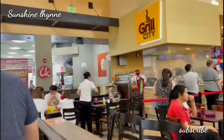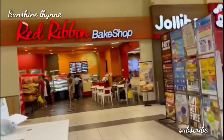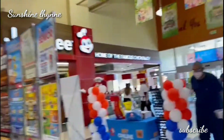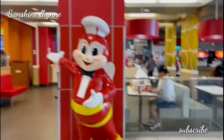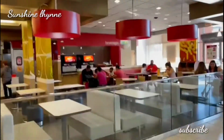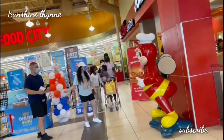Okay, so here in Cipercita, they have grilled seafood. Many people, they have Chowking, Red Ribbon, and Jollibee. Wow, what a queue in Chowking. If we want to go to Jollibee, this is close to our house.